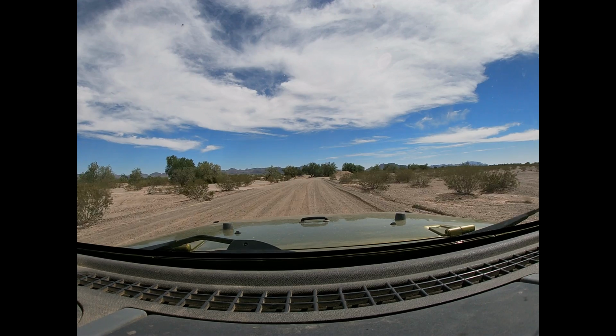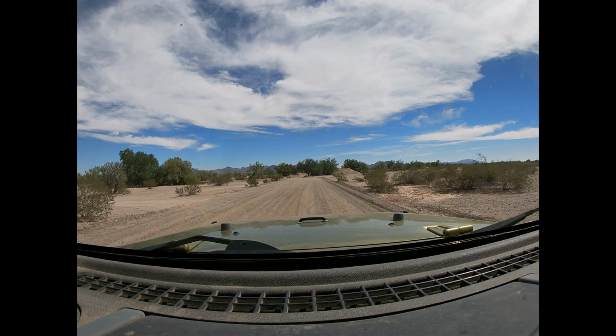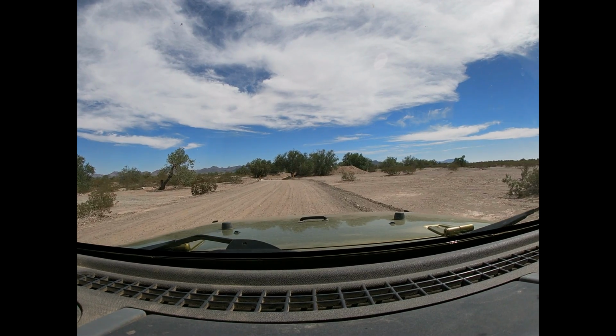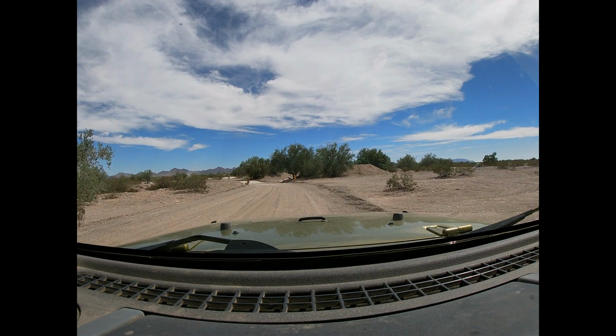Oh yeah, down by the wash there's a few campers set up along there. There's another tent out there all by itself.